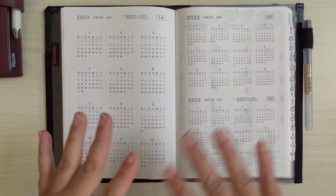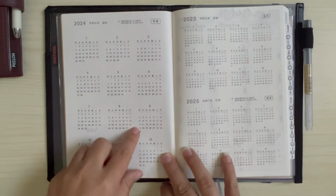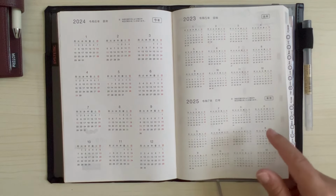So I think the way that I'm going to be using the year at a glance is just to mark off the days that I take off, to kind of keep track of how many I have left and everything for the school year.